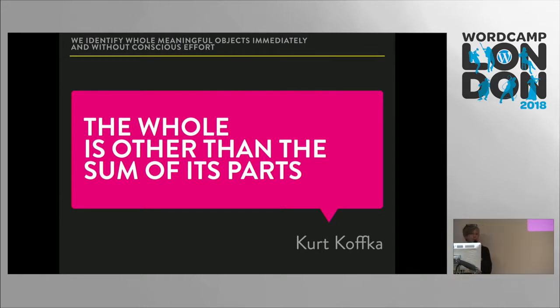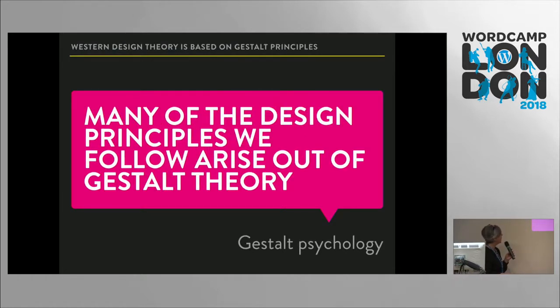The human eye also perceives a unified shape in a different way to how it perceives the individual parts that form it. The interesting thing is that many of the design principles that we follow arise out of Gestalt theory, in fact, when they don't arise out of Western art and Western art theory. I think Western is important to stress, but that's a different story, the role that art plays in design. Some of the Gestalt principles are more relevant to web design than others, and some are more useful for graphic design rather than design of web pages. So we'll have a look at the most important underlying ones, and then the ones that, in my opinion, really help, and that probably a lot of us are already unconsciously or instinctively using anyway.